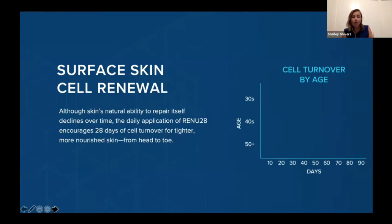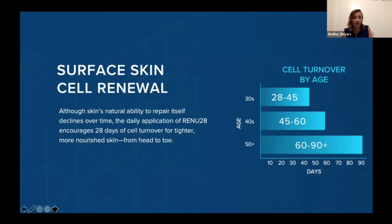by age. When you're a baby, your skin actually turns over every 3 to 5 days. By the time you hit 30, it's actually 28 to 45 days. When you hit your 40s, it's 45 to 60 days. And when you've gone up to your 50s, it's 60 to 90 days and even longer. RENU 28 encourages cell turnover in just 28 days. And so that really allows for tighter, more nourished skin from head to toe.